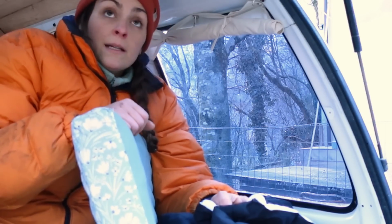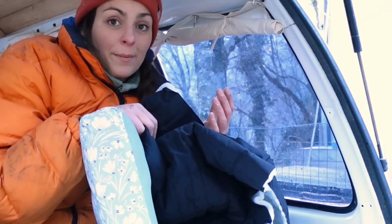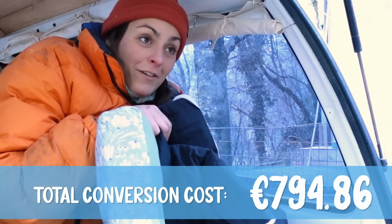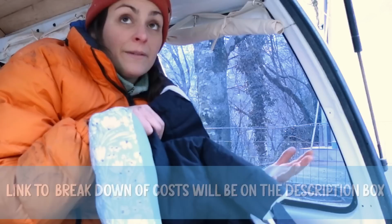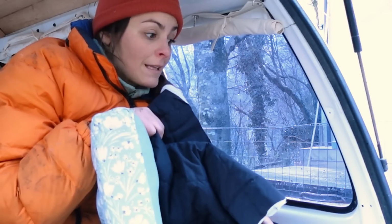And yeah, I'm not 100% happy with the solution. But again, I was rushed, and I didn't have enough mental energy to think about anything else. And again, this makes it removable, so anytime that I'm not using this as a camping van, then I can just remove everything and it looks like just a normal van. So that's that.